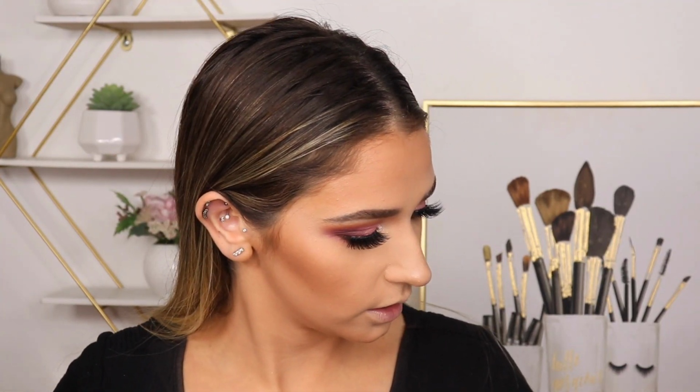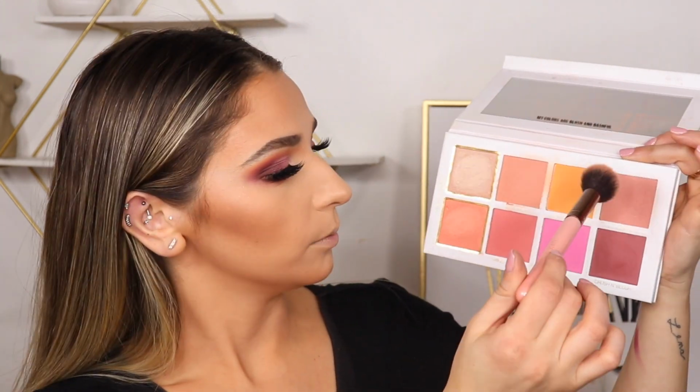So I'm actually going to grab this Scott Barnes blush palette. It's so freaking good. I mentioned this in my favorites video. It is just so good. I absolutely love it. It's a more recent love of mine, but I cannot stop using it. So for this look, I think I'm going to mix together Strike a Pose and Rosé. I just love them together.